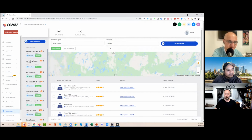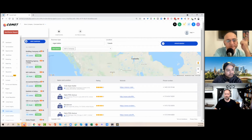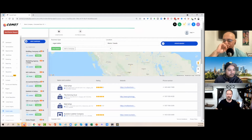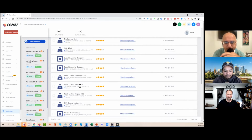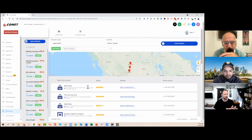So let me zoom out our map here. We can start to say, look, find me this kind of business in Alberta as an example. So let's focus in. Go to Toronto, Canada, for example. Whatever, Toronto, any borough, any suburb, any postcode, any location anywhere in the world, right? So these are Buckskin Leather Company, Tandy Leather, etc. Aritzia. Now, not all of these are going to be vegan specialties, but they stock vegan leather products, because that's what is showing up here in our search.